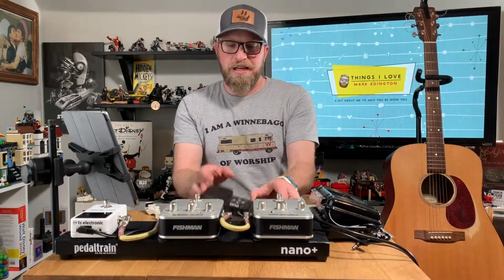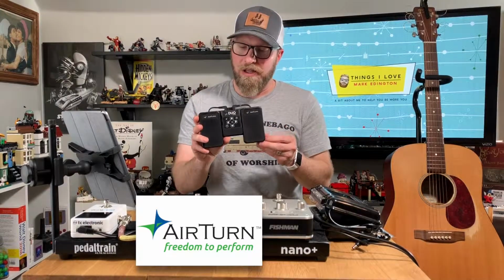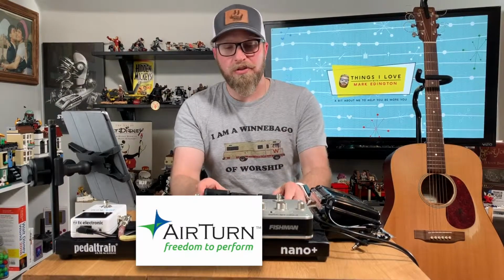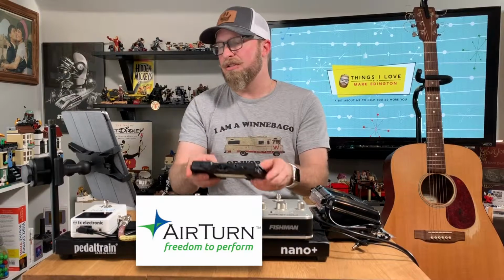And then this AirTurn Bluetooth pedal that I used earlier for the charts. Just a great resource for guitarists. Really love it. And so you can get that at Guitar Center as well. There's other options, but this is kind of customizable to be able to do whatever you need it to do. If you need it to go forward 2 pages instead of 1 page, you can customize it to do that and to do what you need it to do.